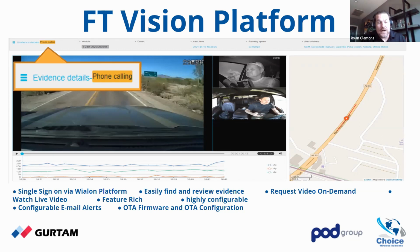So it's highly configurable. There are email alerts available also for evidence videos that can be sent. And these cameras are configurable over the air. And of course, the firmware can be deployed over the air as well. Next slide, please.